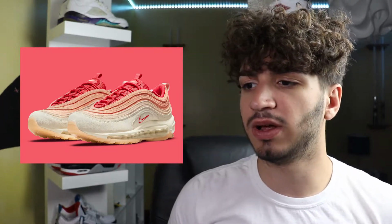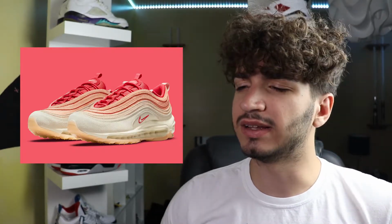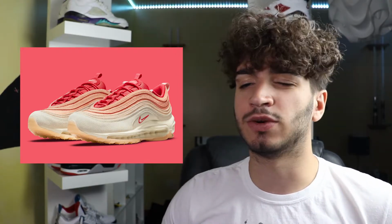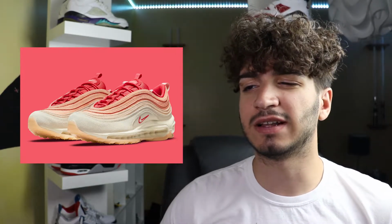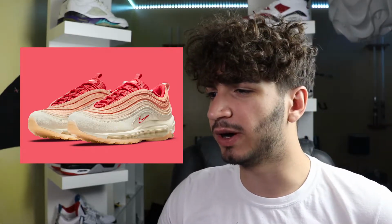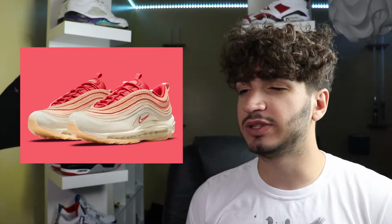These sneakers right here probably will sell out and give up just a little bit of resale value. Nothing too crazy. It being $180, it could most definitely go over 200, but probably nothing over maybe 220, 230-ish. I know, I could be wrong though. It also depends how limited the sneaker is going to be. But my final opinion of the 97 Sisterhood, they're actually pretty dope.